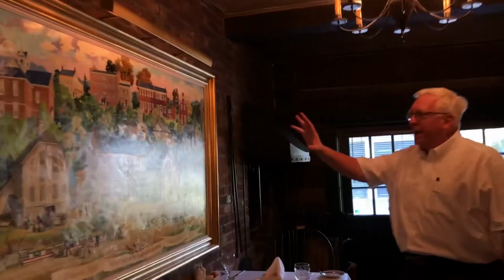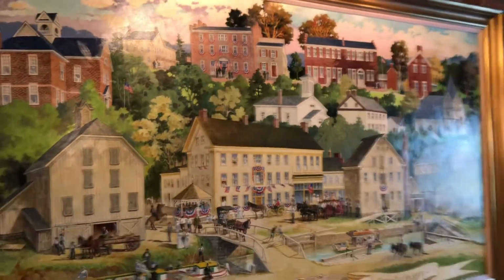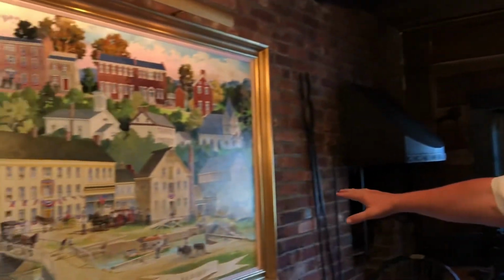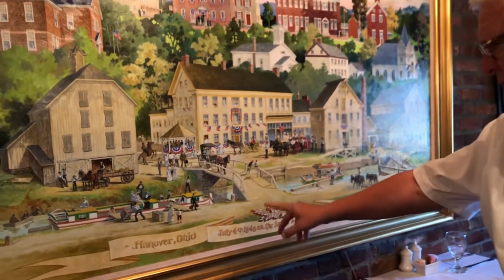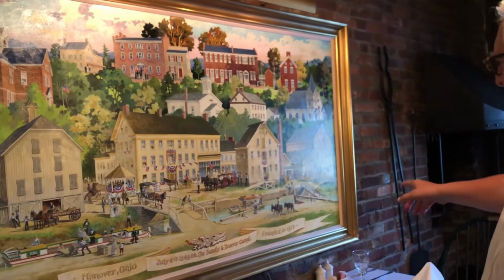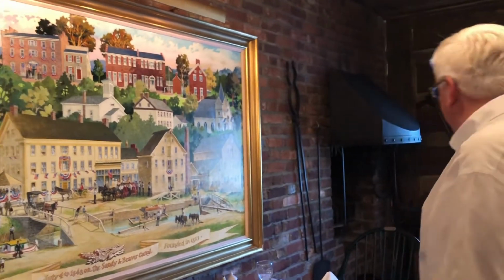Here was a painting I had commissioned of a collage of all the historic buildings in the village. This is where Kaisers live, for example. And that's the canal coming through town. It was supposed to be staged like on July 4th, a day when everybody would have been celebrating in the streets. This was done by Don Getz, who's a Salem artist and became pretty well known.